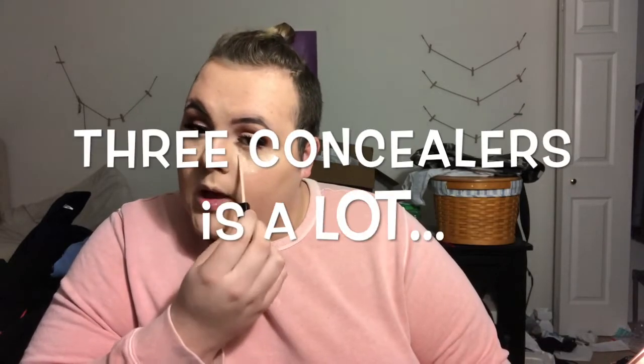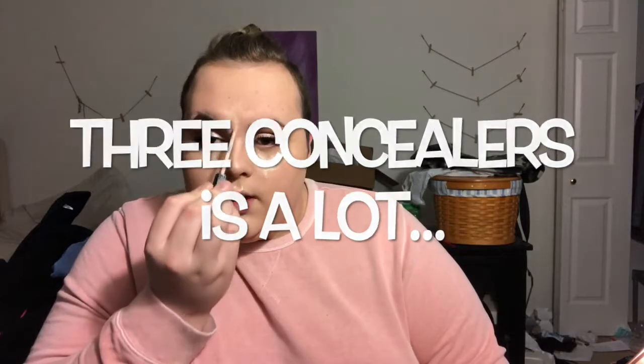So I put this just in areas that I want the brightening effect. Splash a little on my nose today. Why not? So I'm gonna blend this out quick. I don't have the RCMA No Color Powder that he's using to set underneath his eyes. I do have the Coty Airspun.